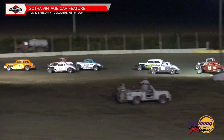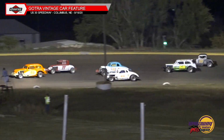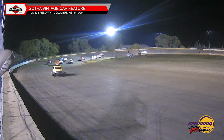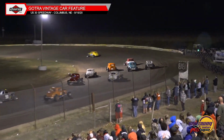Carol Adamy, Larry Proskachil. Here comes Chris Levitsky, Daryl Dorr, Terry Price. Then you got the trigger, Jeff Triggs. Outside of here comes the 88 of Darren Adamy. And now Levitsky going to the outside. He'll move up into the second spot.